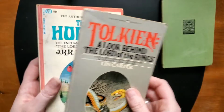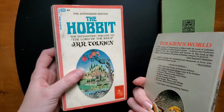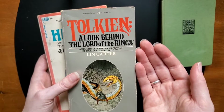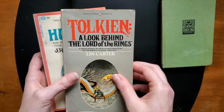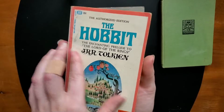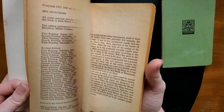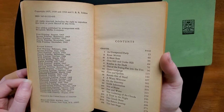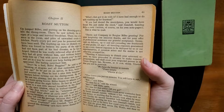Also sticking with classics, I found a copy of The Hobbit and Tolkien: A Look Behind The Lord of the Rings. I've never read this. I don't even think I've seen this book before. But I'll never pass up a cool edition of The Hobbit. This is one of my favorite books.